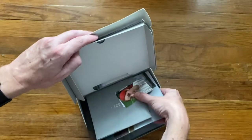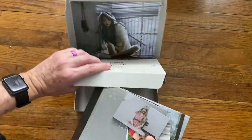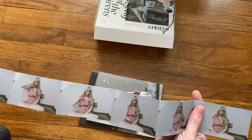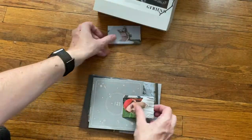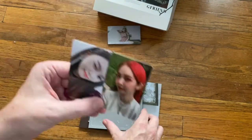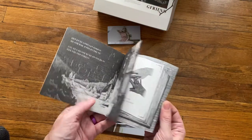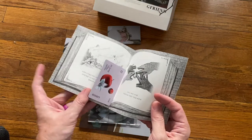Alright, let's get into what all is inside. Did I get extras? We have a continuation of the fairy tale as was in Labyrinth.